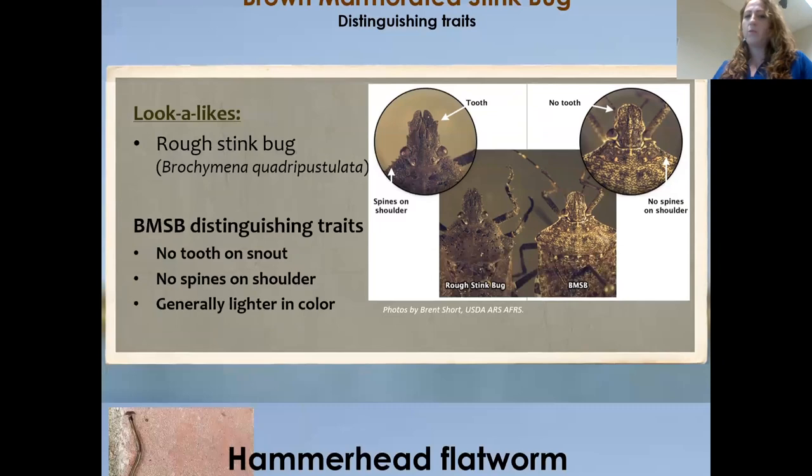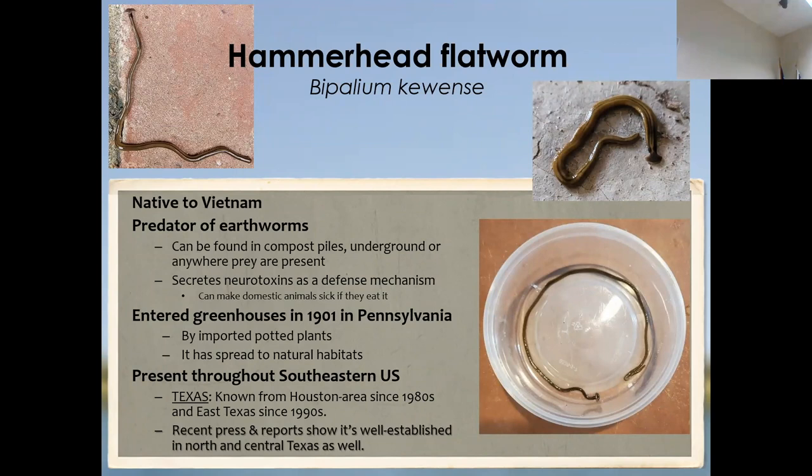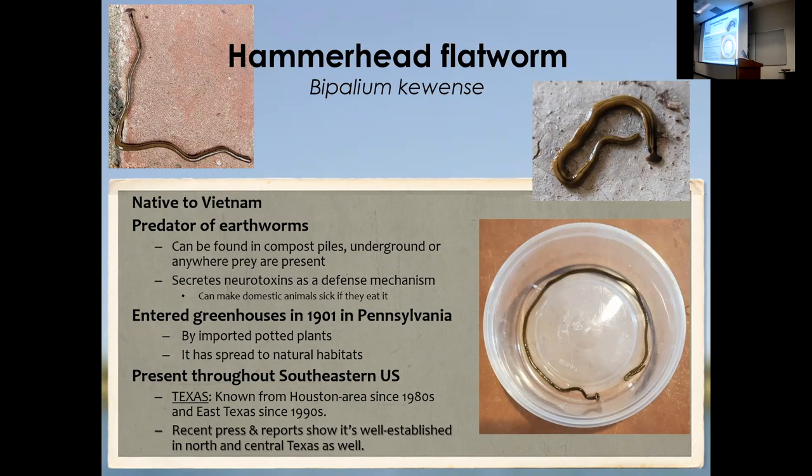The next pest is the hammerhead flatworm. So y'all, this is the hammerhead flatworm. I had them in my garden. I reported them. I researched them. I remember a blowtorch.